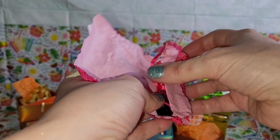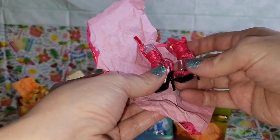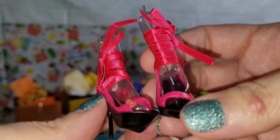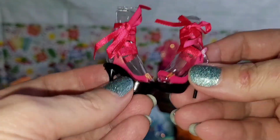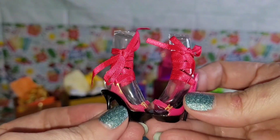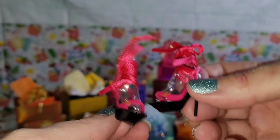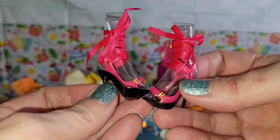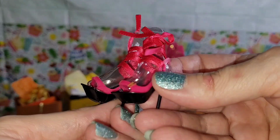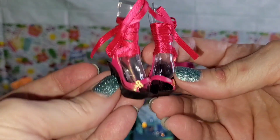Let's see. Okay, these are the strappy ones. I think I already have these. I'm not positive, but I think I do. I think I did get these a long time ago when they first came out. But since I love pink, can't go wrong with these. These are adorable. Don't know how I feel about the lace-ups because I've heard that people had trouble getting them to lace up good and stay up good, but we shall see. I love them anyway because they're pinky pink.